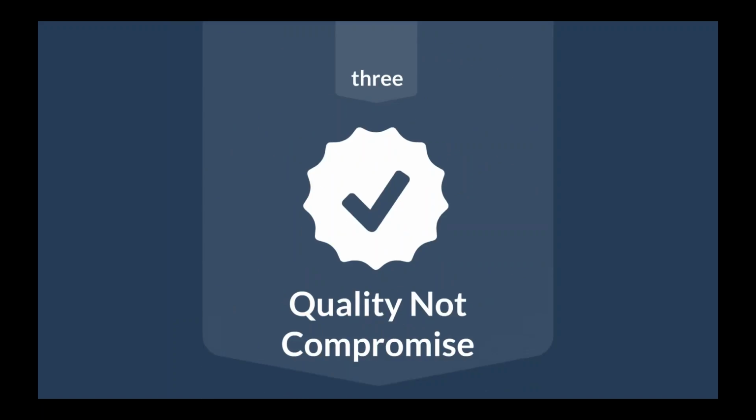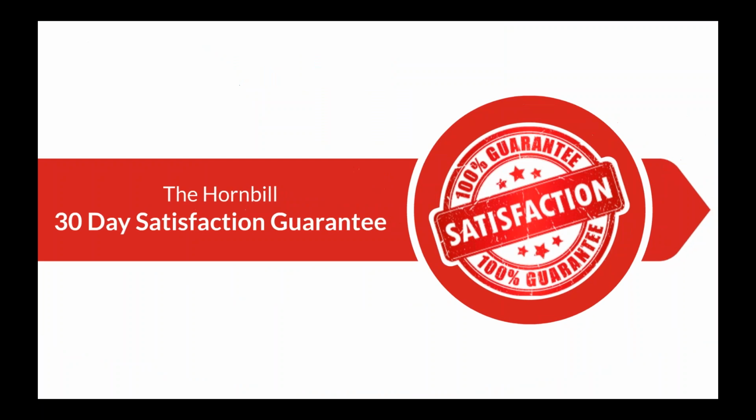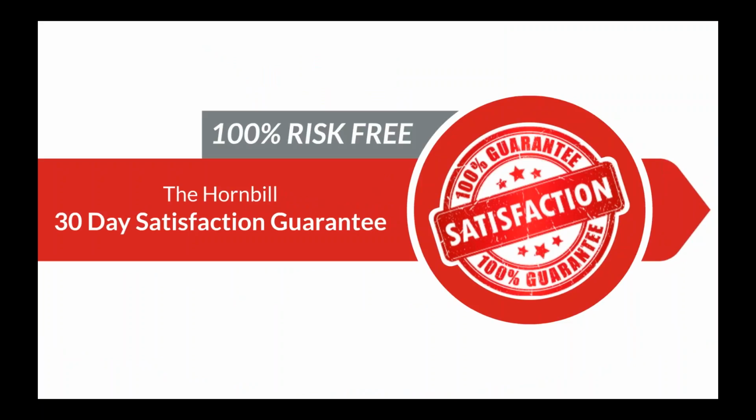Quality, not compromise. We aim to be world-class in everything we do, whether it's our people, our processes, or our technology. And for the reason of quality, not compromise, we actually offer no fixed-term contract with Hornbill Service Manager, which I'll come on to shortly. So we want you to be 100% satisfied that this system is right for you, whether it's your reporting requirements, your language requirements, your business process requirements, whatever it may be. And for that reason, we're doing something quite different from other vendors in our marketplace. We're offering a 100% risk-free 30-day satisfaction guarantee.